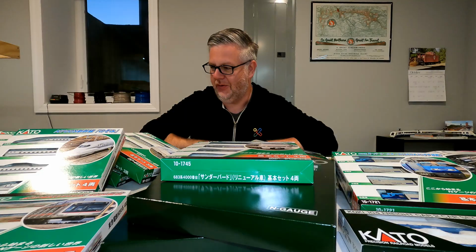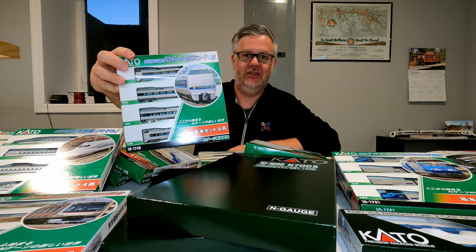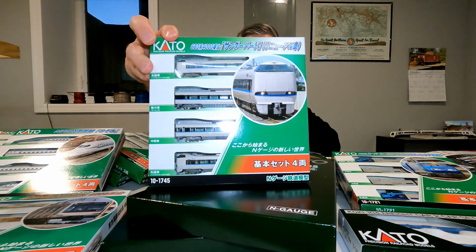I was texting Rich the whole time and sending him photos the whole time. Very cool. I've got a whole video on Kato Hobby Center. But yeah, one of the trains that I got there was this Thunderbird, the 683.